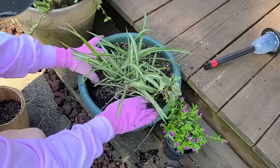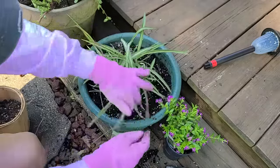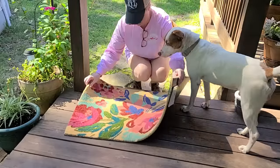I'm just putting what I have left over. And guys, there's just something about working in the yard to me. Getting your hands dirty, planting flowers, watching them grow. I just absolutely love it. It's so therapeutic to me.